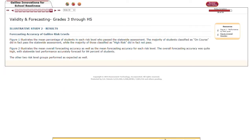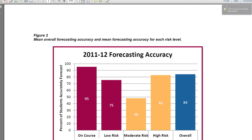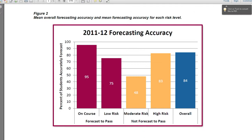Again, if we look at overall forecasting accuracy, we can see that overall accuracy is quite high. Recall that I mentioned that 75% is sort of our watermark in terms of effective forecasting. And here, in this case, more than 84% of students overall were forecast accurately. And as you would expect, forecasting accuracy is highest in those cases where students are consistent.